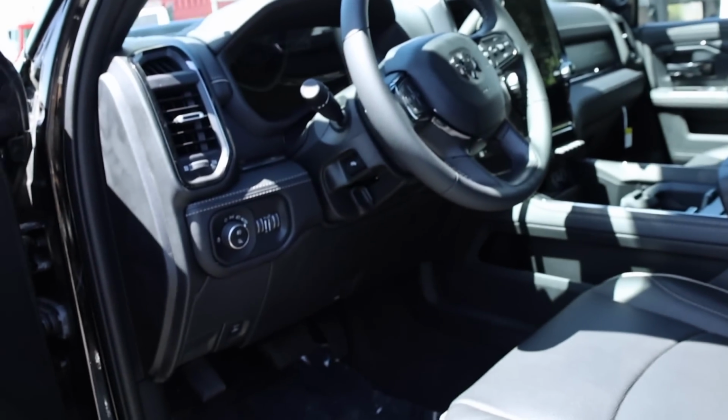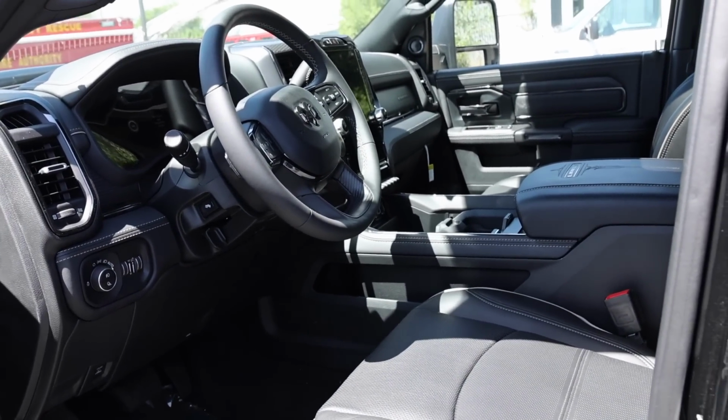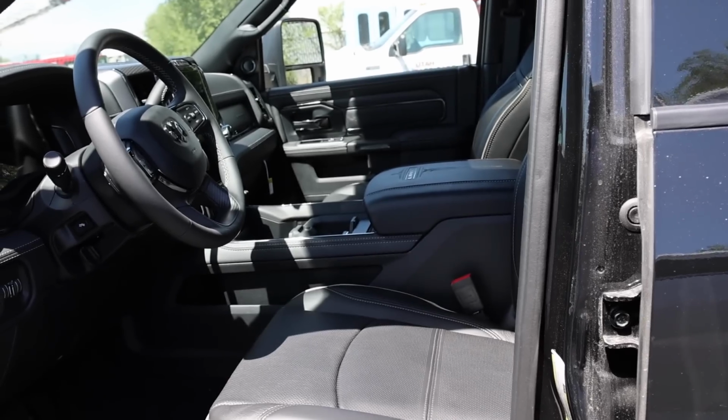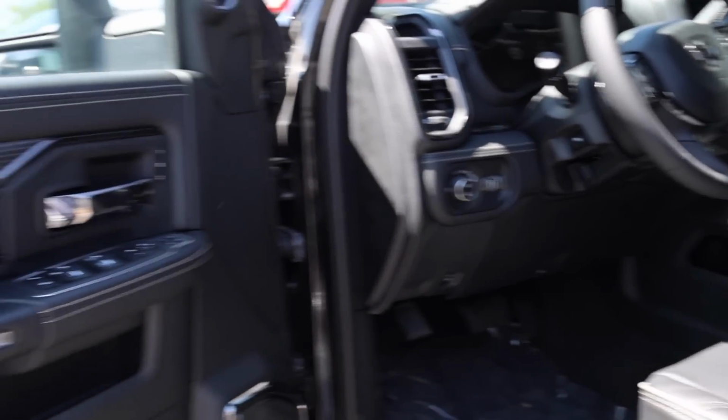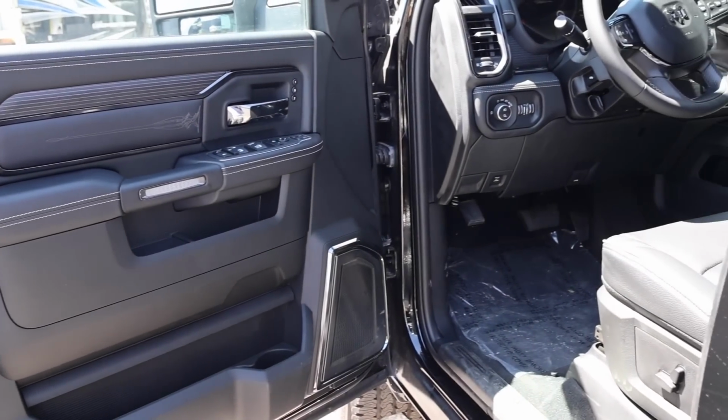Like, the sound system goes a little bit louder on the Ram compared to the Ford. And I will say GM does get loud and they have really good clarity, but it's just lacking in the bass department for sure. So again, that is something that GM has to really fix, I think, when they do a complete redesign on their trucks.